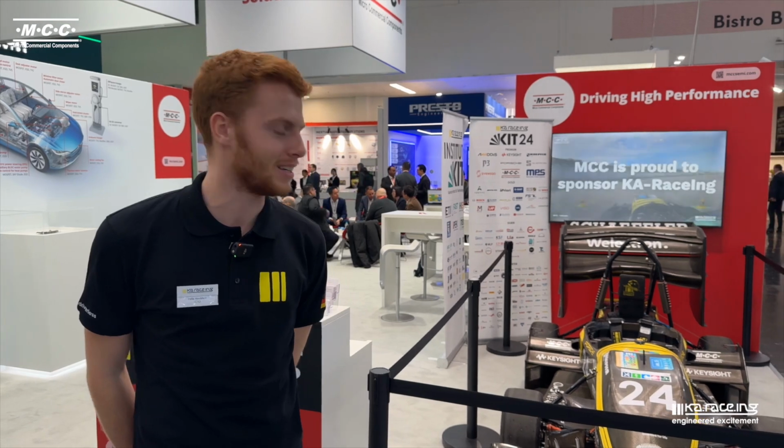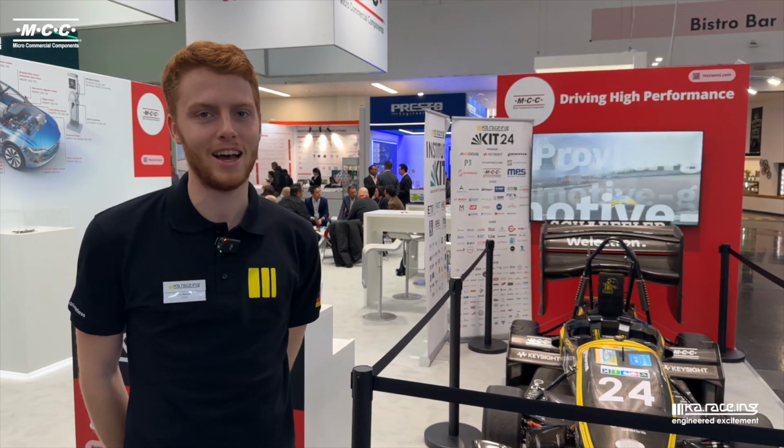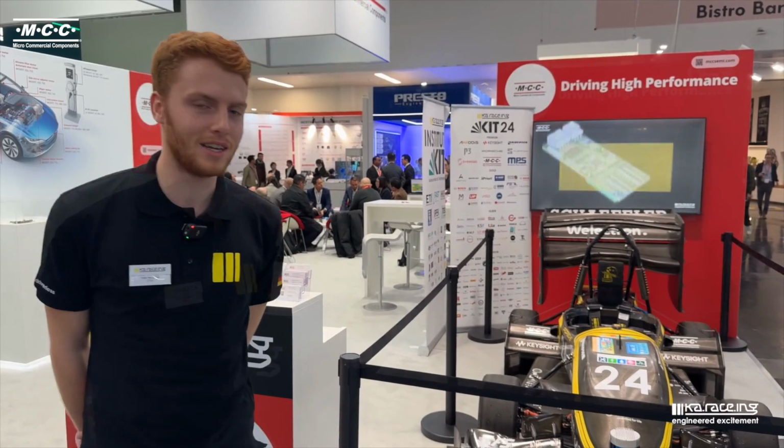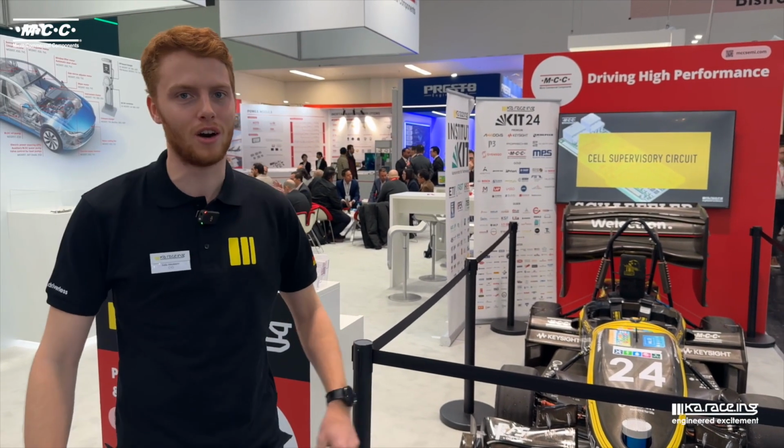KA-RaceIng's is the former student team of the KIT, the Karlsruhe Institute of Technology. The Formula Student is the biggest engineering competition worldwide right now, and we build small F1-like electric cars. We build it all by ourselves in around 1 year of developing, manufacturing, testing, and then going to events. That's what we do every year.